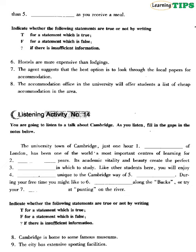You could try looking through the local paper for a flat or a house share. Or why don't you try the accommodation office at your university? I didn't know there was one. Yes, and they might get you a room in the halls of residence with other students. You share a kitchen and washing facilities with the other students. Also, they may be able to offer you a list of other cheap accommodation in the area. That's your best option. Thank you for your help.